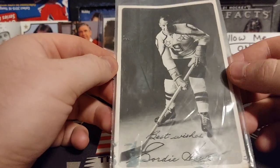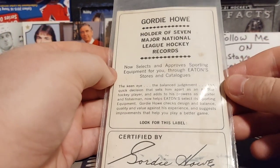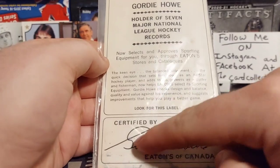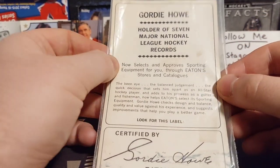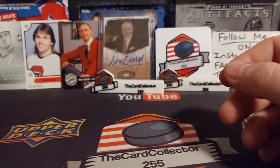First, as you've seen in the video, we actually picked up this nice Gordie Howe Eaton's postcard. Not sure how old it is. It has paint on it. Eaton's of Canada with his fake printed autograph. But you know what? That's really cool. I enjoy Gordie Howe. So that's going to go into his sleeve and probably hit the collection. Maybe. I'm not exactly sure. But it's a nice little Gordie Howe.